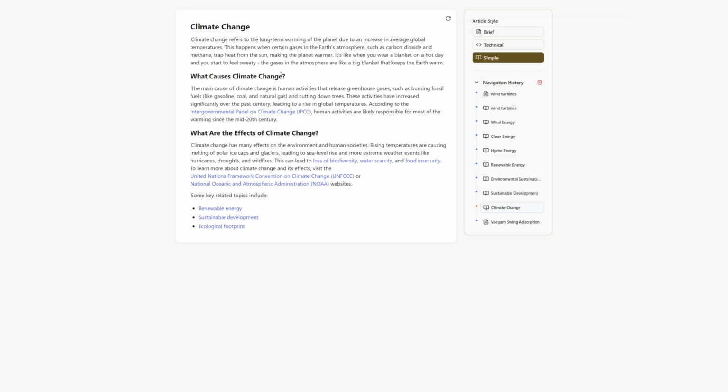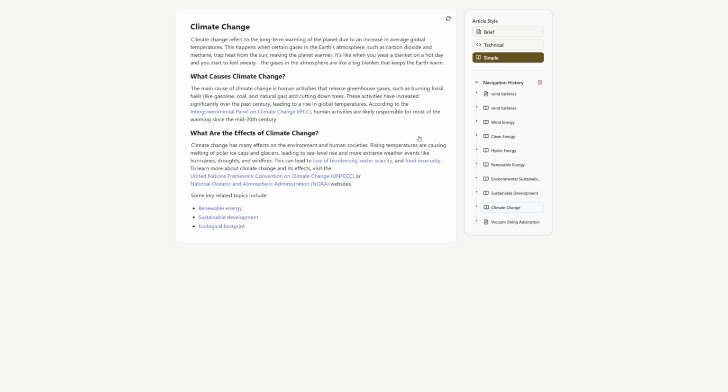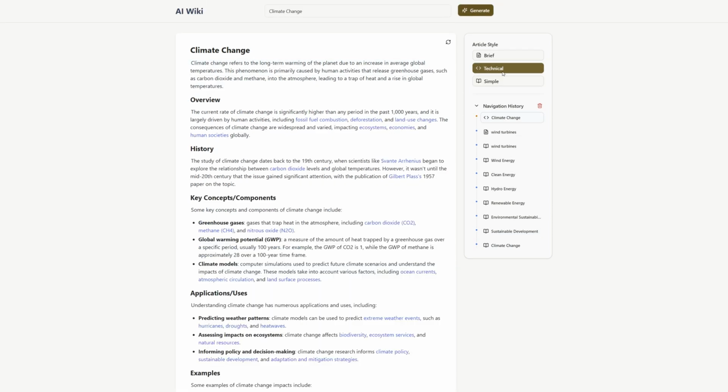What about understanding concepts better, like needing examples? Yep, another function. Let's say the text mentions the main cause is human activities. Select that, hit example, and it'll generate examples like burning fossil fuels or deforestation, even if they weren't explicitly listed in that specific piece of text. Helps flesh things out.